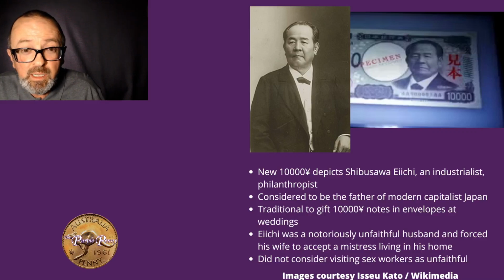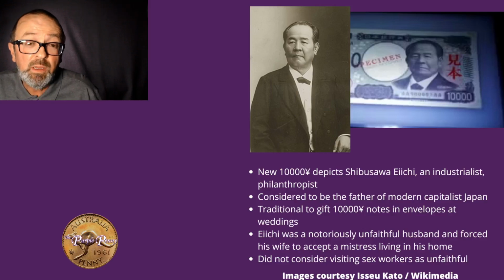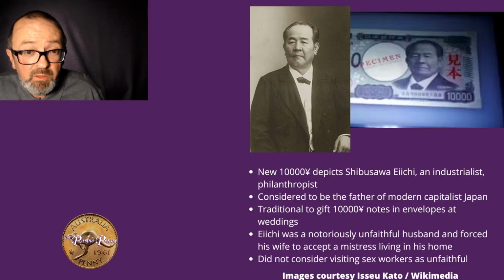He was notoriously unfaithful, had a reputation of visiting sex workers and didn't consider that to be being unfaithful, and there is an apocryphal story that says that he actually forced his wife to allow one of his mistresses to live in the house with her. So obviously Japanese wives are not taking it too kindly that this gentleman is on the banknote that they're being gifted with.